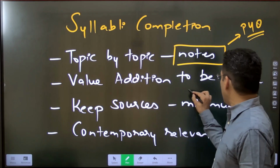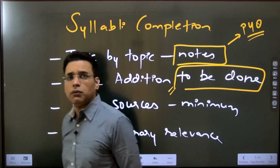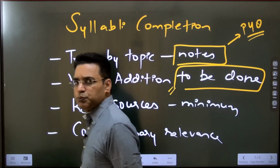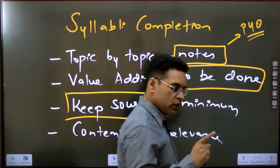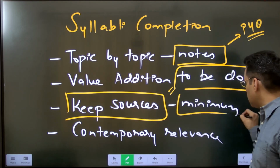The third is value addition to be done. What is the value addition? How should the value addition be done? So let's say current updation, data, facts, examples, all those things are very, very important. Then you have to keep the sources very minimum. Your class notes, your primary source, your newspaper, the value addition, and bring everything to one place.